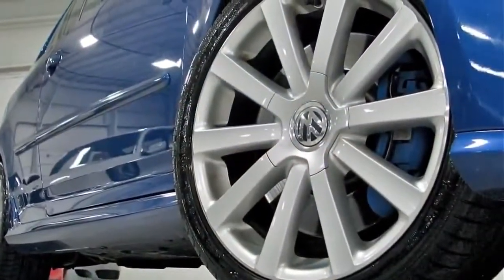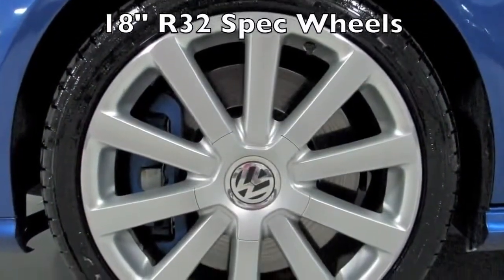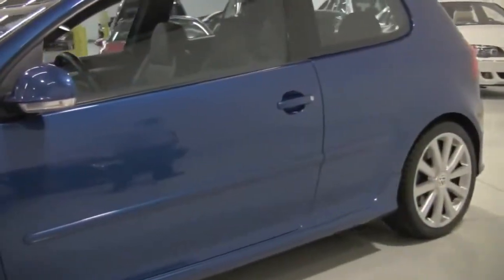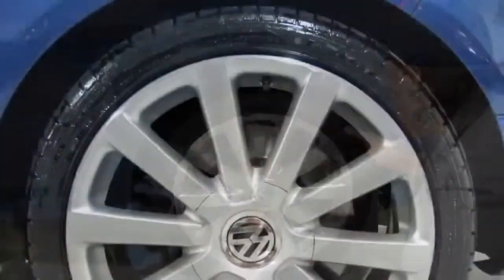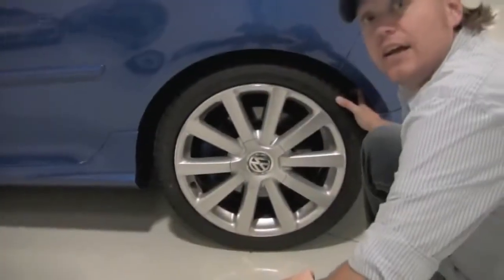Got a set of Eagle F1 summer tires on here. 225/40 R18. Good looking wheel, blue caliper. Take a look down the driver's side. No damage, dings, dents, anything to speak of. And the rear tire, same size. Again, Eagle F1. These have got to be almost brand new skins on here. 225/40 18s.